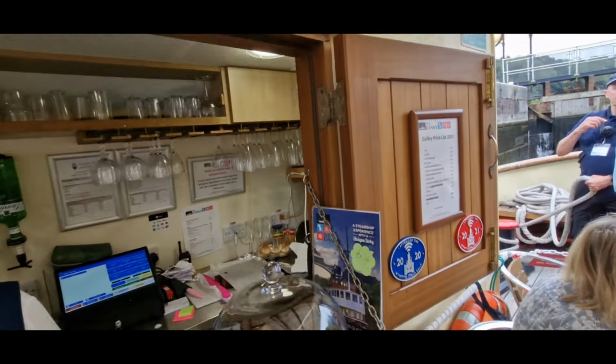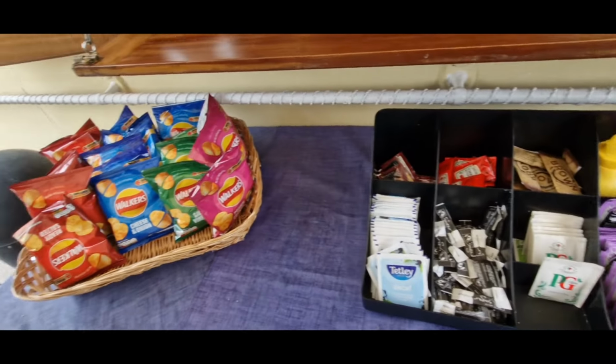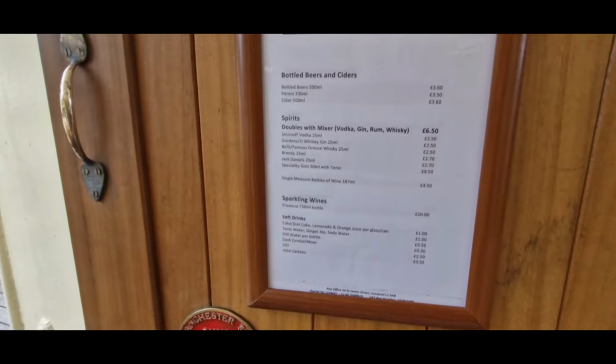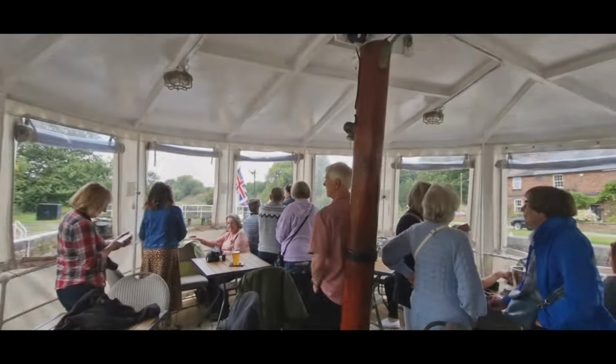Then once we leave the lock, while we've got a captive audience, we're going to go round with a raffle, whose proceeds go to the Danny Pottles. The first prize will be a bottle. This is lovely.